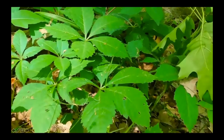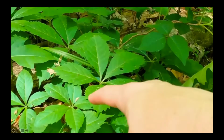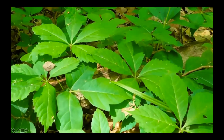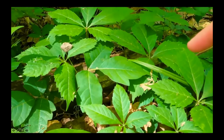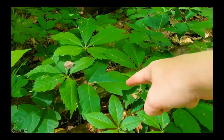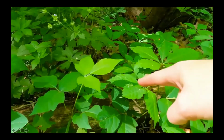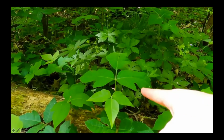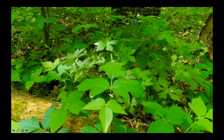Again, 1, 2, 3 leaves, longer leaflet in the center. Got a lot of Virginia creeper here. You can tell by the 5 leaves. But in amongst the Virginia creeper, do you see it? There it is. There's your poison ivy. As well as there, and there, and there, and there. A lot of poison ivy.